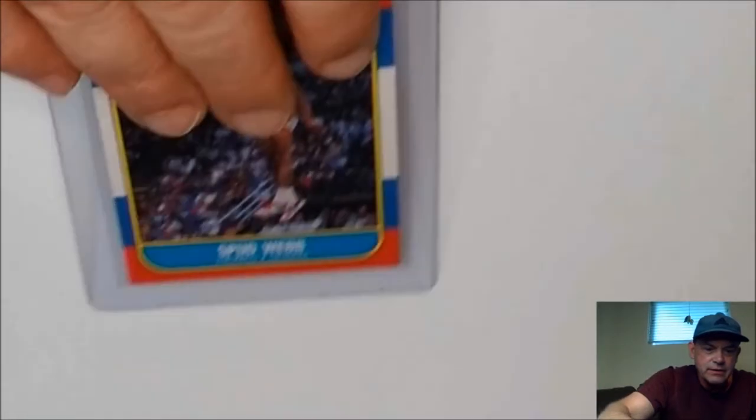Okay, next. Again, I said I had 2 each of these. Another Spud Webb. Centering not quite as good, right? All right, Mitch Boyle, triple double sports card. Video number 3. This will be submissions number 5 and 6 to PSA.